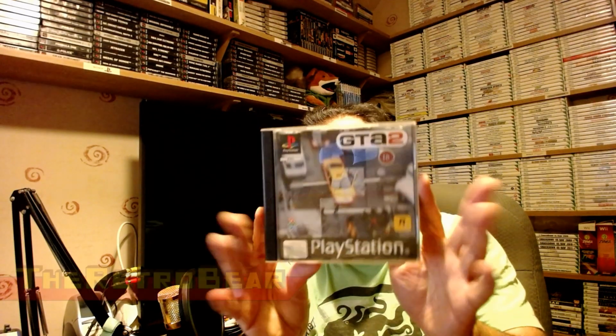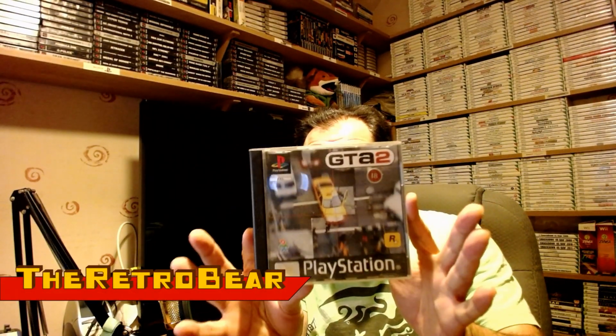Yeah, this one, GTA 2, I never actually had this back in the day. I actually had the first GTA when it came out. I had that one, and a big crack in the back of the box, but it's actually an under the surface crack. So I had GTA when it first came out, but I didn't have GTA 2. So I'm rather excited to get this one. Let's show you the inside there. So again, nice to pick this up.